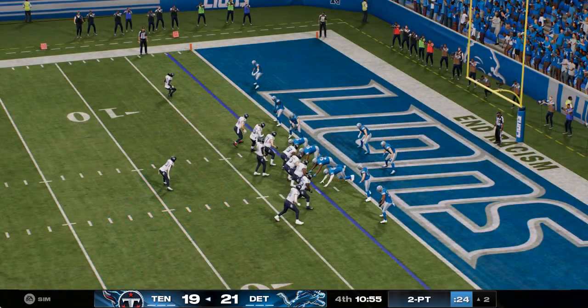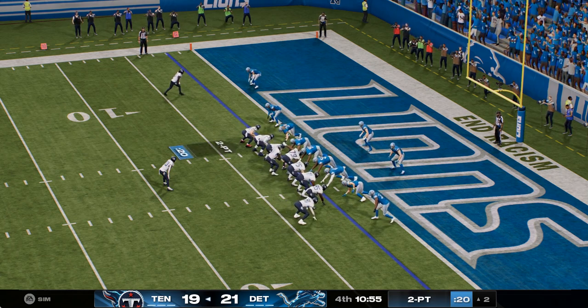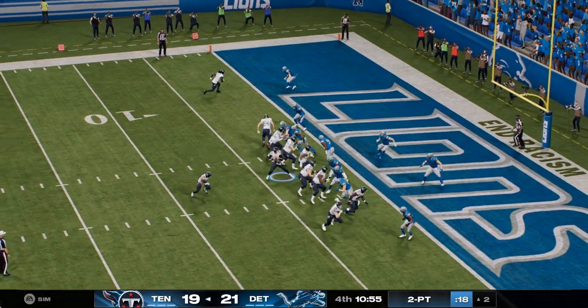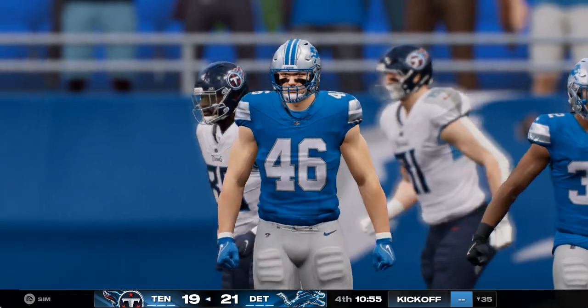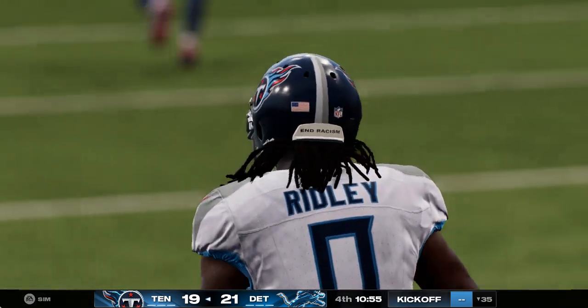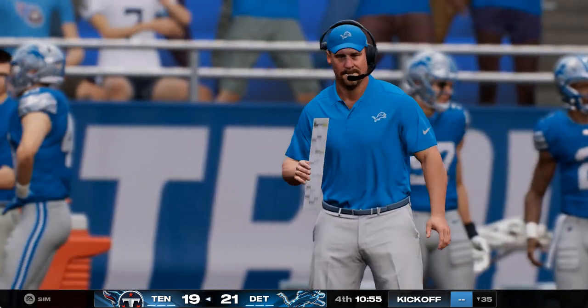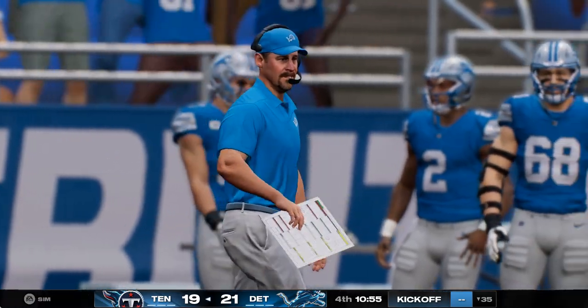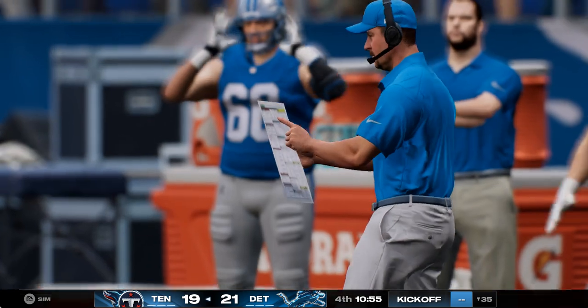Here we go now as we get set for a big 2-point conversion. They'll look to throw, and they don't get it. They tried for the 2-point conversion there, but unsuccessful. And the failure to convert and tie the game, now the pressure shifts back to the defense. But I think it was the right play. I think it was the right call to try and tie the game there. Kick an extra point, you're still down one. What's the sense? I like what they did.